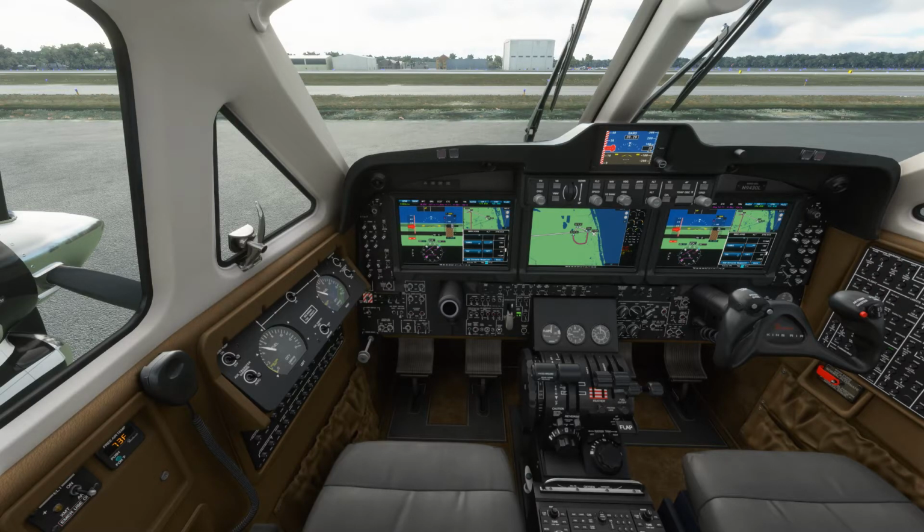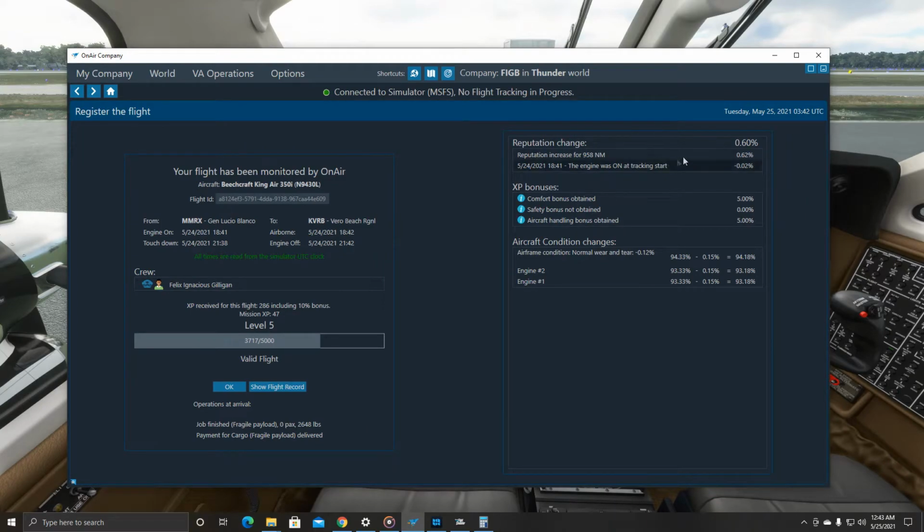Okay, so I lost 2% because the engine was on when tracking started, which was some bull crap, mainly because it wasn't tracking the fuel and stuff properly. That's why I did that, but you know, whatever, it's just minus 0.02%. But did get a reputation change of 0.60%, which is actually pretty good. The highest I've ever seen is 0.50.